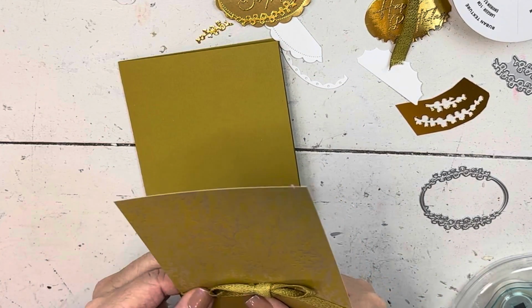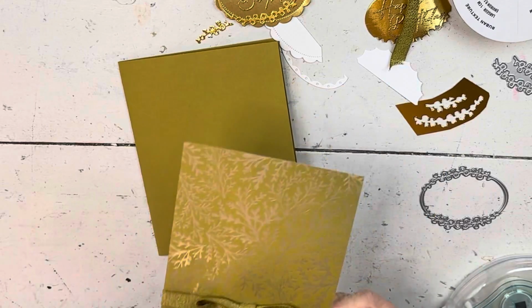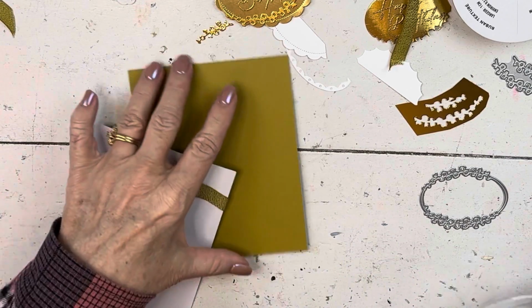Fold this around. I used way too much ribbon. It's funny, on this ribbon, I just have a little bit and it's brand new. And so I was super careful. This one is going away and I have a lot. So I used way too much. Is anybody else like that?